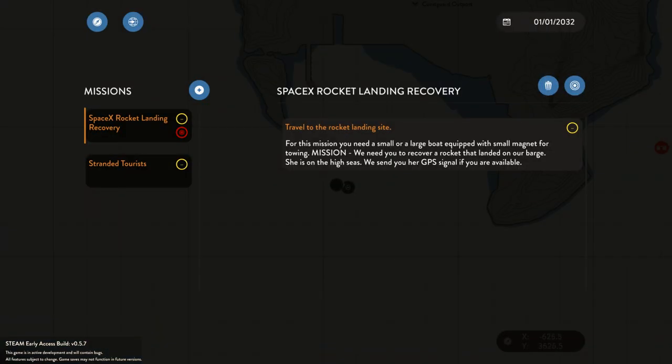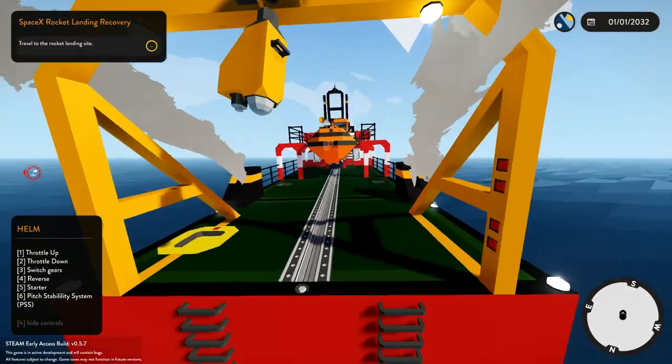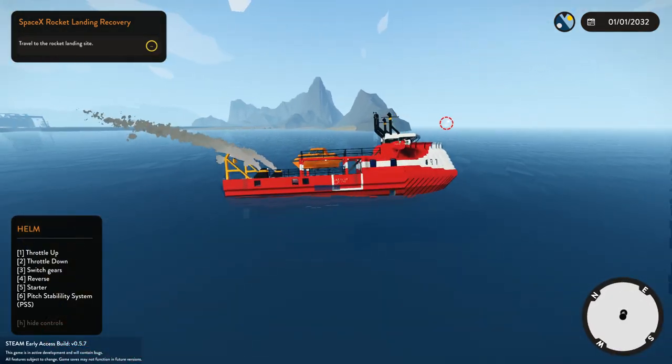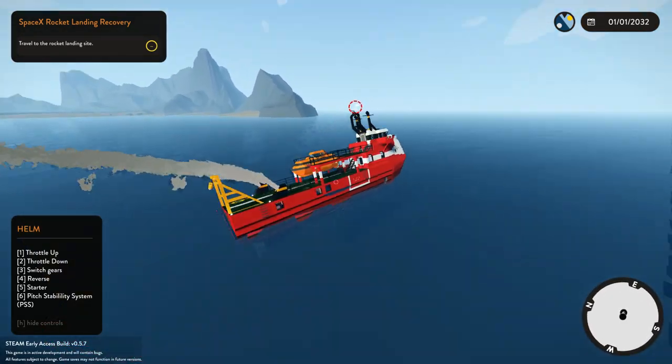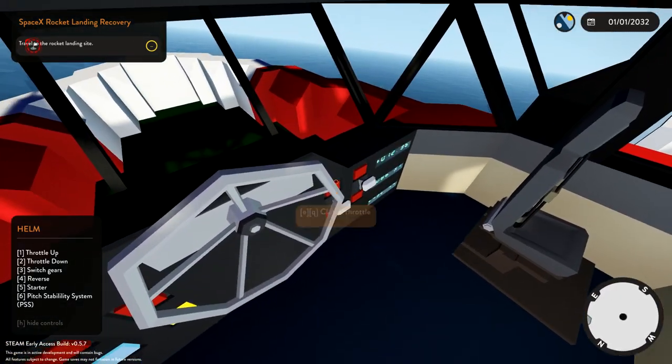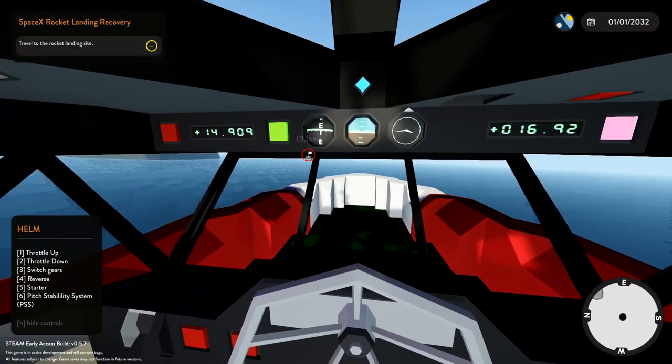Hold on, I can show you what it is, actually. Travel to the rocket landing site. For this mission, you will need a small or a large boat equipped with a small magnet for towing, which I believe this thing does have somewhere. Yeah, it does. It does have a small magnet on the back. So, we have a small boat with a magnet. That's exactly what we needed. So, we'll head over there and we'll do our business.